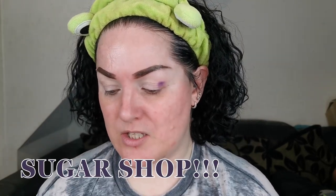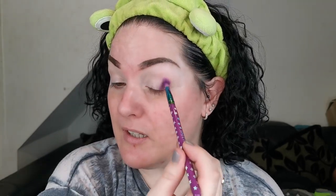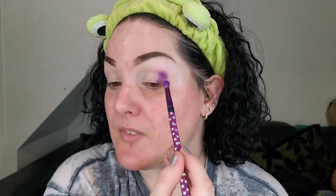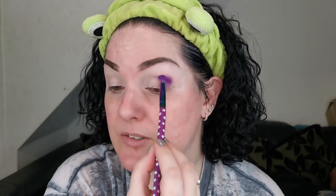I've been so excited to try these palettes. So I do have the Sweet Shop palette from Gourmande Girls, and I do love that. But then when I saw, in particular, the Galactic Gourmande palette, I was blown away. Had to have it. So yeah, I definitely will be doing multiple looks with these palettes.